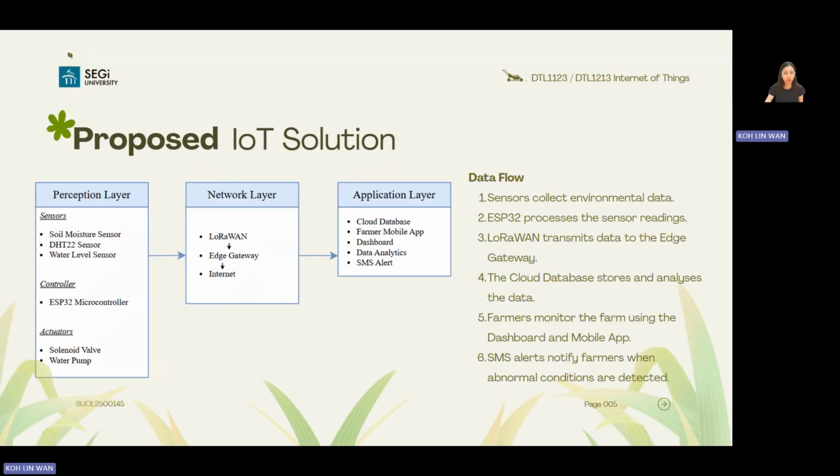Next, I will explain my proposal of IoT solution. As you can see, my system consists of three layers, which are perception layer, network layer, and application layer. The first is perception layer. This layer is responsible for collecting data from the farm. I propose three sensors. The soil moisture sensor to measure soil moisture, the DHT22 sensor to monitor temperature and humidity, and the water level sensor to detect the water level in the storage tank. The sensor readings are processed by the ESP32 microcontroller. Based on the collected data, the ESP32 automatically controls the solenoid valve and water pump whenever irrigation is needed.